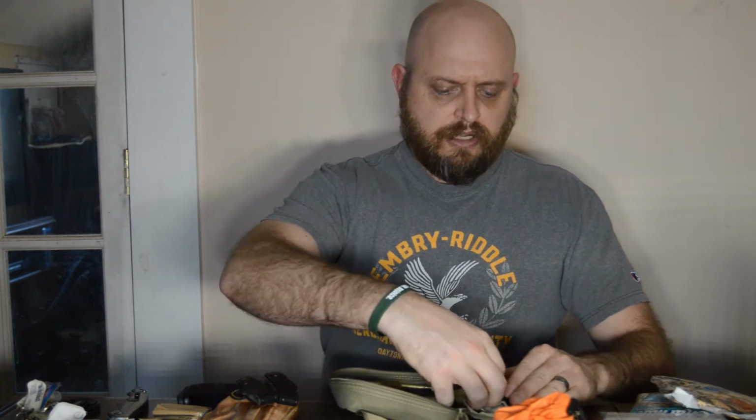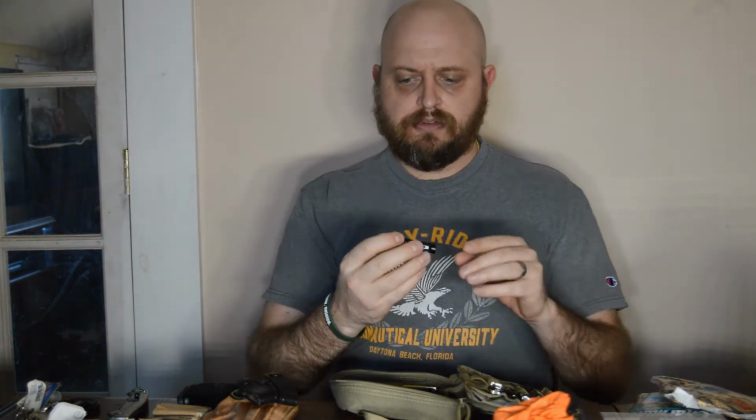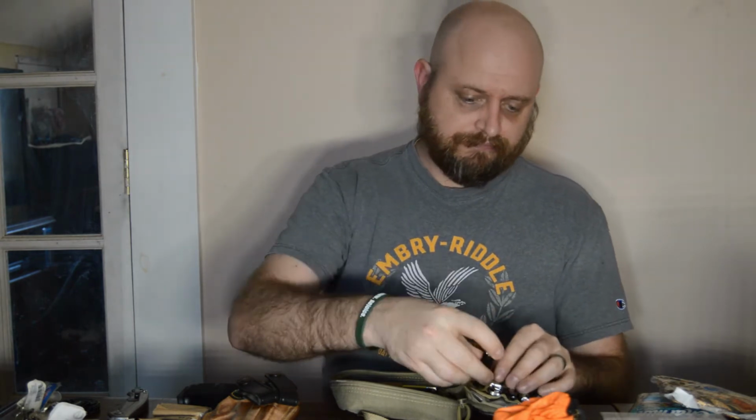I've got a Photon LED flashlight here. This is the TI3. I've had this for a long time. I use it a lot. I've flipped the clip around so I can hook it to my cap when I wear a cap, so I can use it hands-free. And some Carmex.